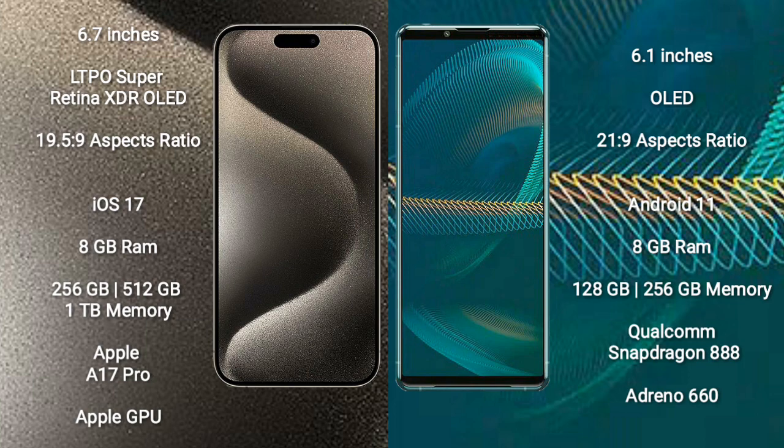iPhone 15 Pro Max runs on the iOS 17 operating system. Sony Xperia 5 Mark III runs on the Android 11 operating system.